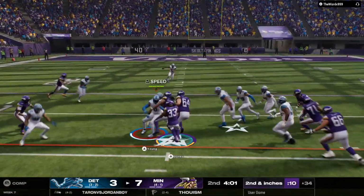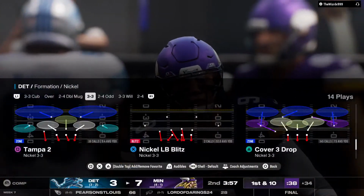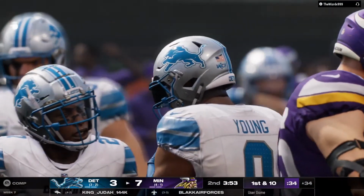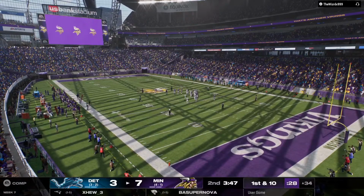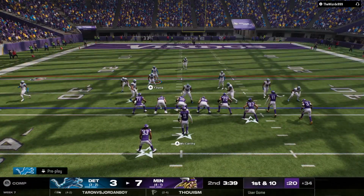Out of the gun, they give it to Jones. And that should be enough. He works his way forward to pick up a first down. It's possible they could have tried to be a little bit more aggressive on second down, knowing they had 3rd and inches in their back pocket. But I don't think anyone's going to complain. Pick up the first down, extend the drive, see if you can go score.